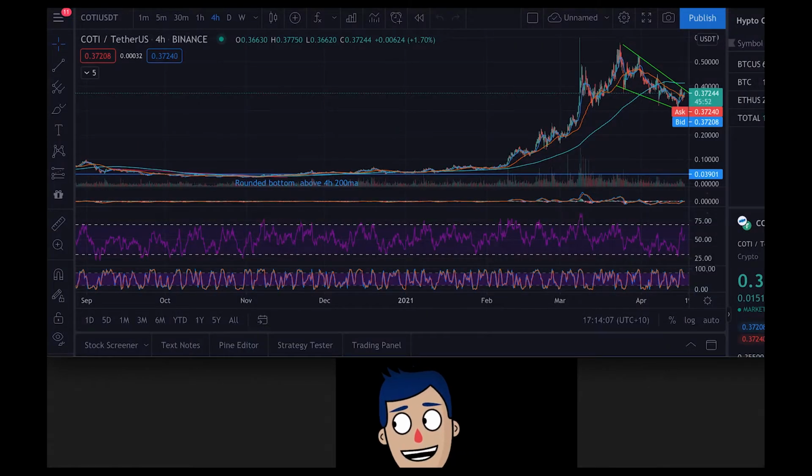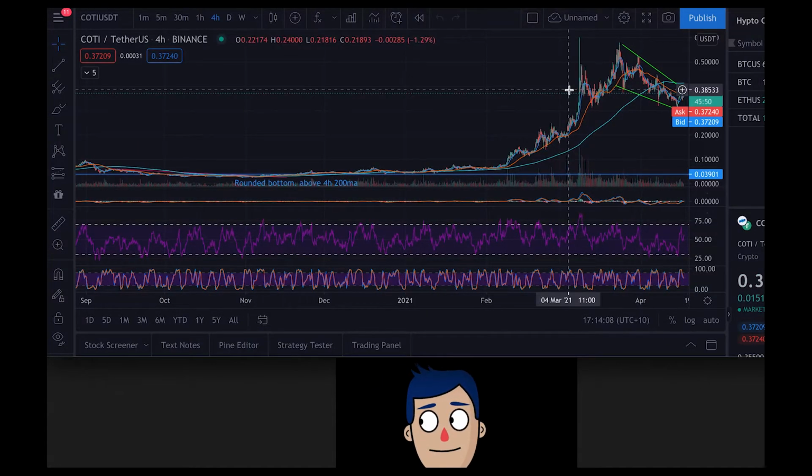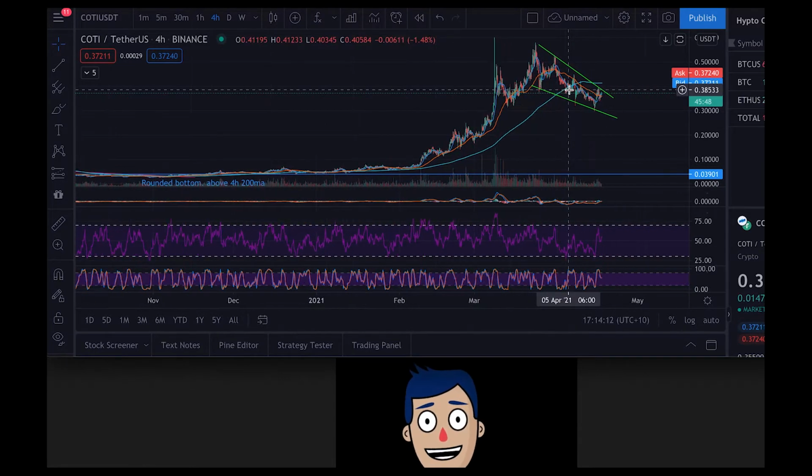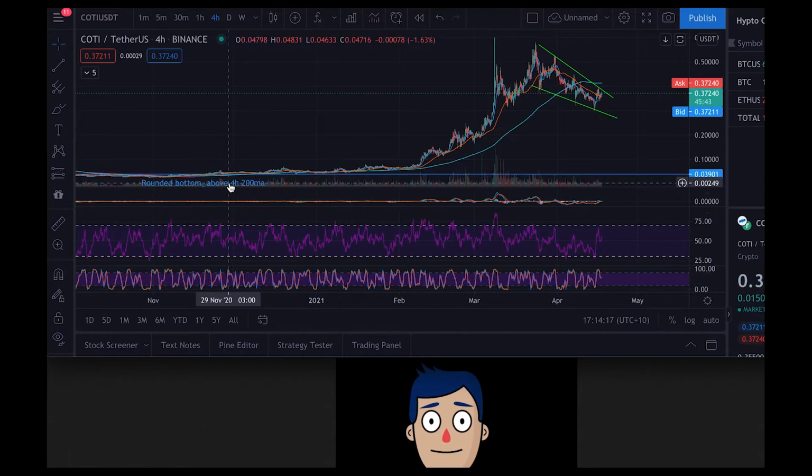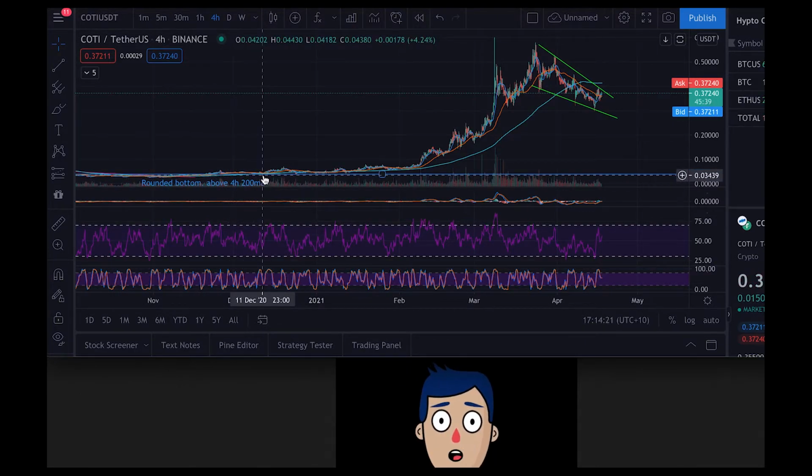Coti coin, we've talked about Coti coin. You know I'm a massive Coti coin fan, and I have been for a long while now. We were talking about this round bottom back in November, and the news that Coti had coming up. Now, Coti's still got plenty of news. They've just got a partnership with Cardano or ADA, and they have more news to come in the future.